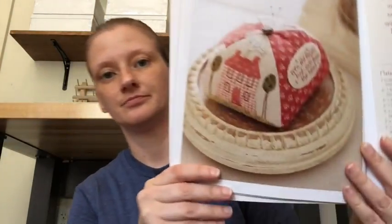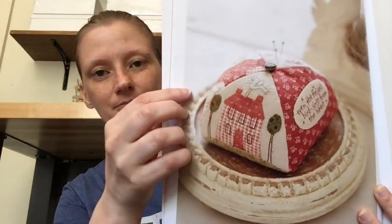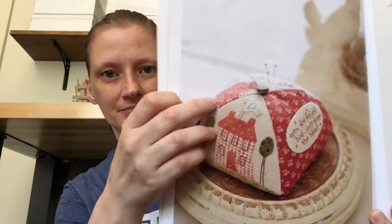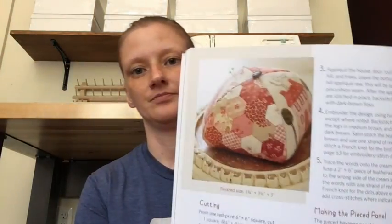Table topper. And then this is the reason I bought the book. Pincushion. What I don't know if you can see is that this side is paper pieced hexagons. Here's a better picture.